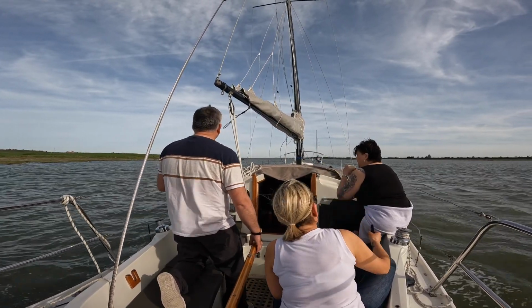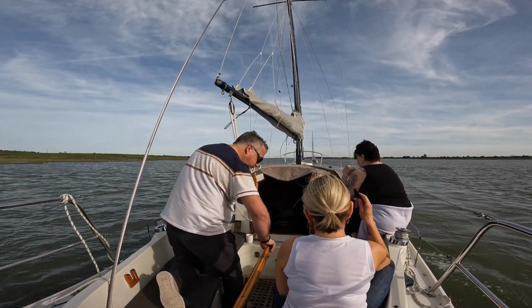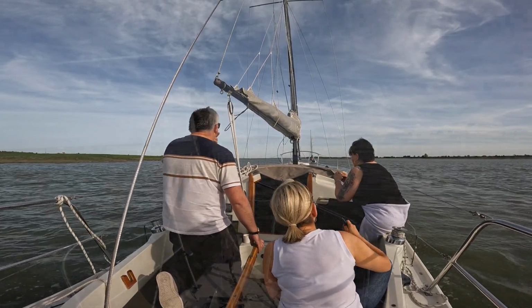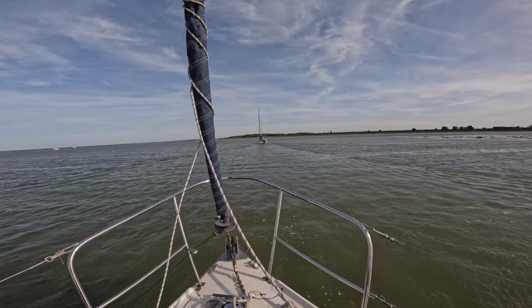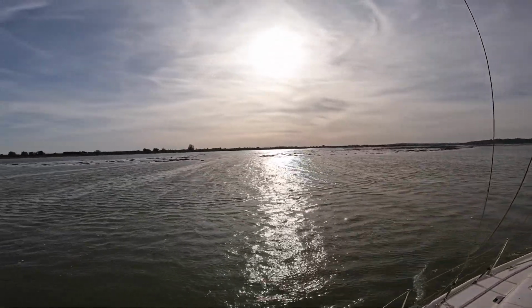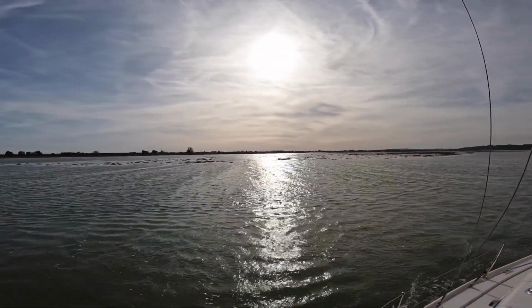So here you can see we're just heading out now. We've left the yacht club, we're following Ian who's just in front of us. It's a really lovely day, a bit windy but still very, very warm. This is the first time after the shakedown cruise the week before where it went a bit wrong and Ian's engine cut out and we had to tow him back. So this is the first time we've made it all the way out of the creek.